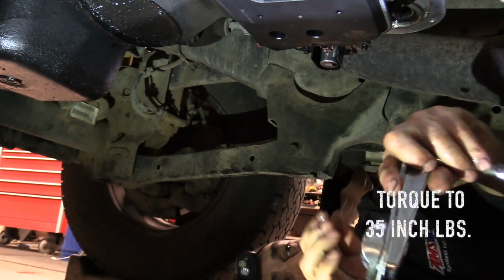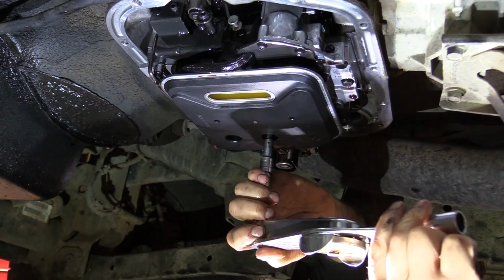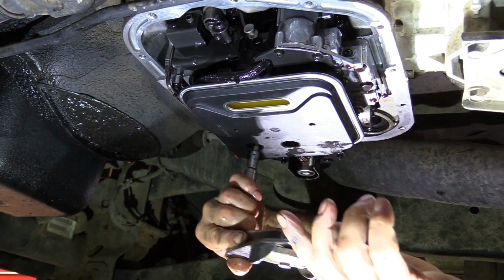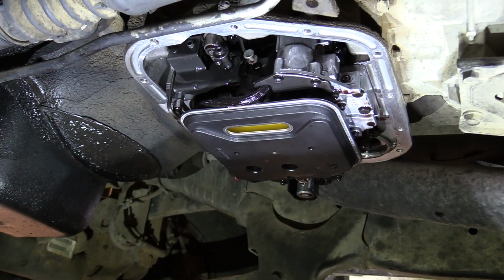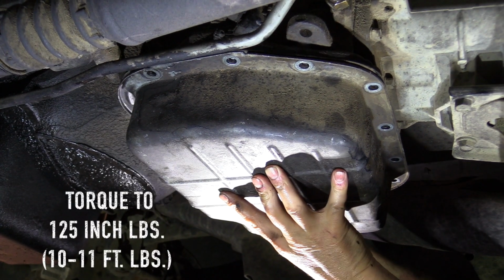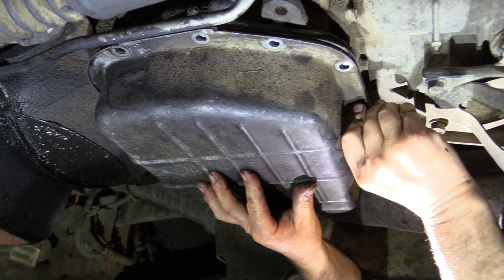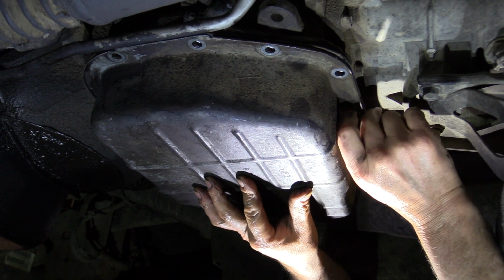These little bolts there, they get torqued to 35 inch-pounds of torque. And the pan bolts, they get 125 inch-pounds, which is about 10 to 11 foot-pounds. So we're going to go ahead and put all these bolts in, and we're going to torque them. Then we'll fill the transmission up and get ready to do the flush.